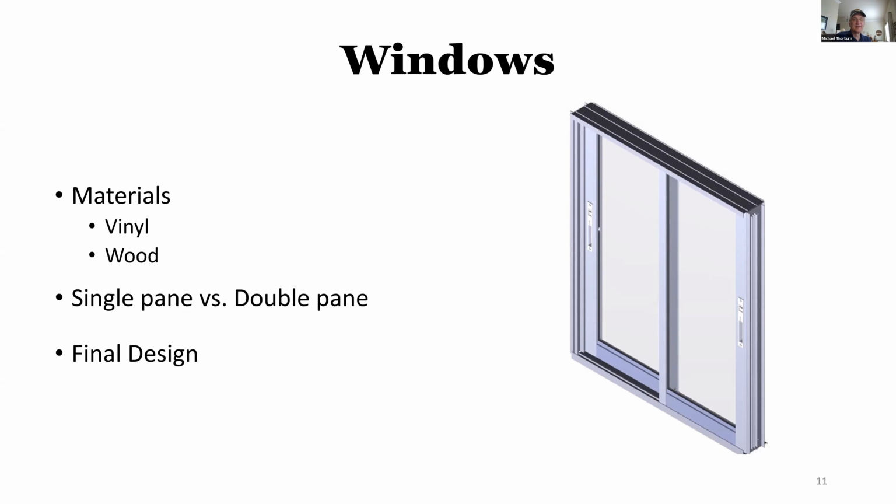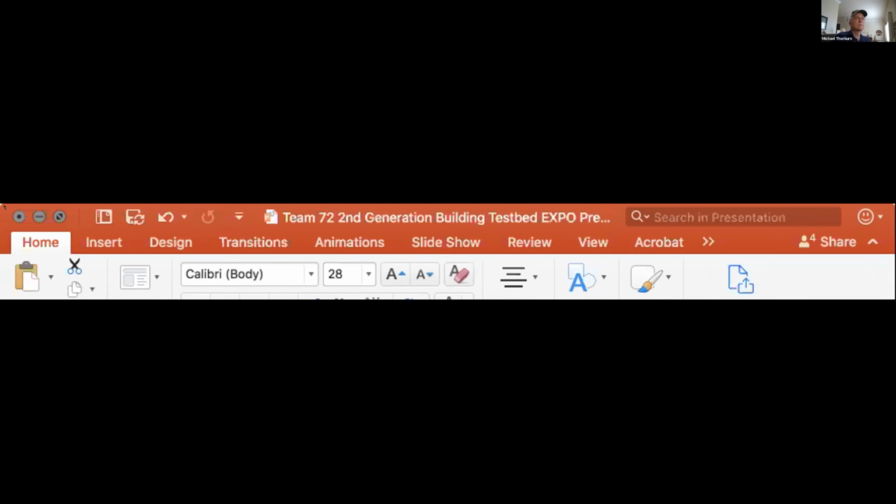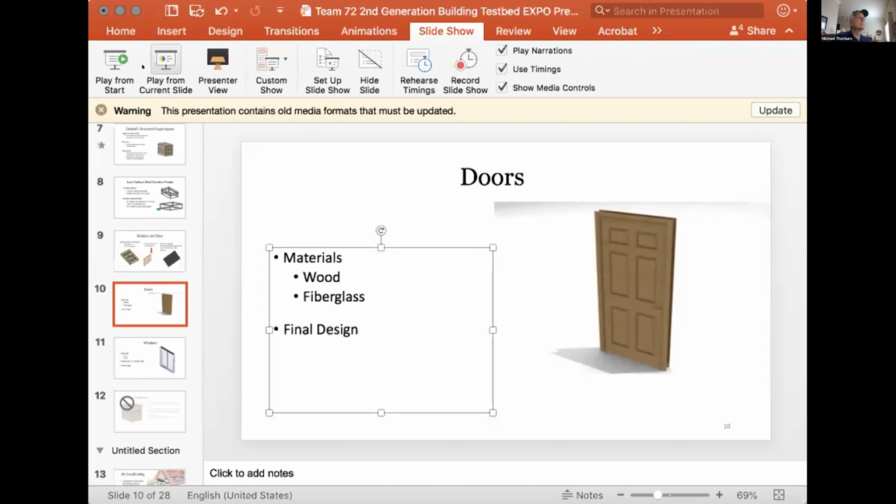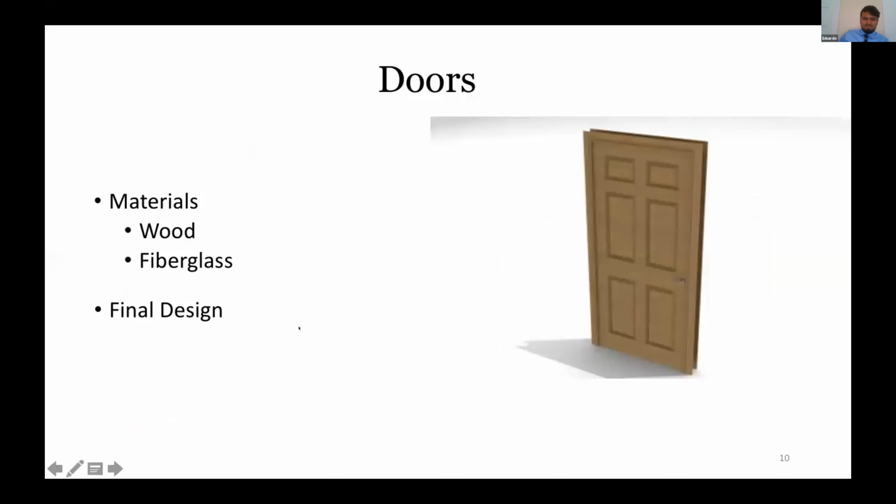Where'd she go? Frozen again. Okay, let me share my screen. How do I share my screen? You can share it, right? Brenda, could you pull up the slides instead? Okay. Great. Thank you. Can everyone see me now? Yeah. Okay, so we are next.